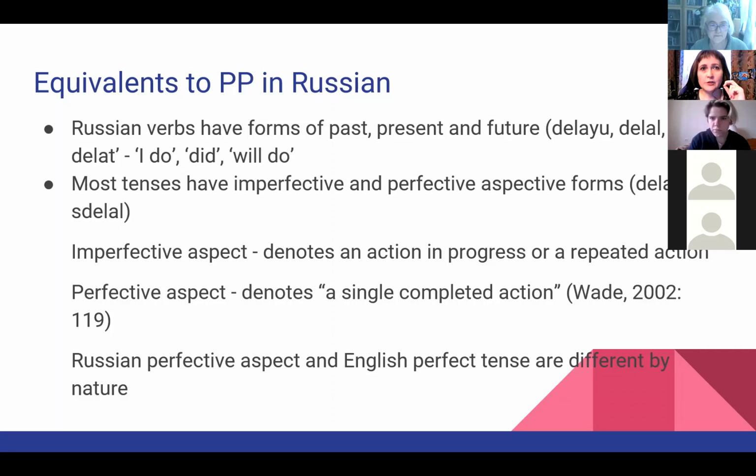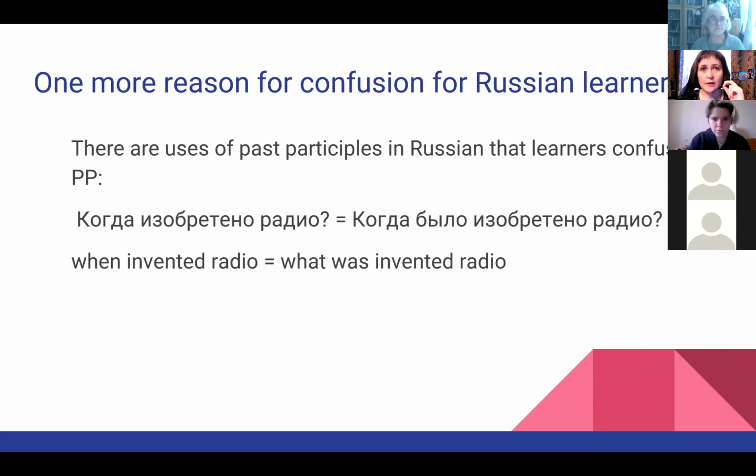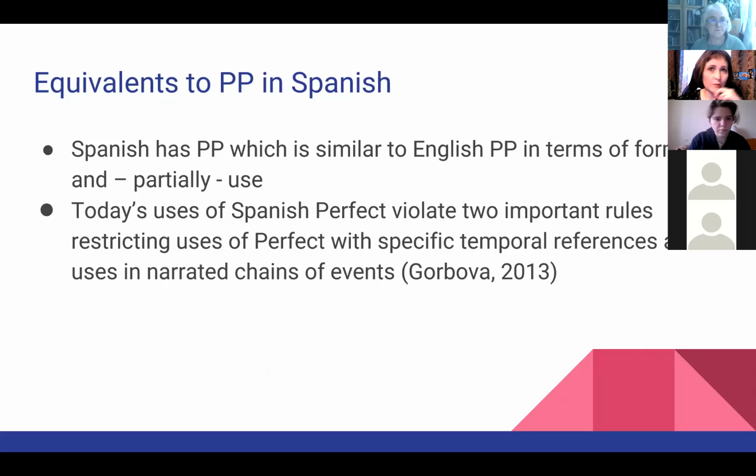As for Spanish, the Spanish language has the present perfect form, which is similar to English in terms of the form. The form is the present indicative of the auxiliary verb haber plus the past participle of the main verb. And in terms of the use, Elena, Ольга Ильинична, correct me if I'm wrong, Горбова or Горбова?